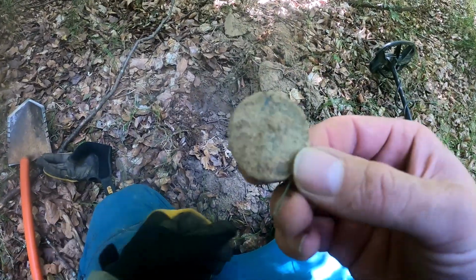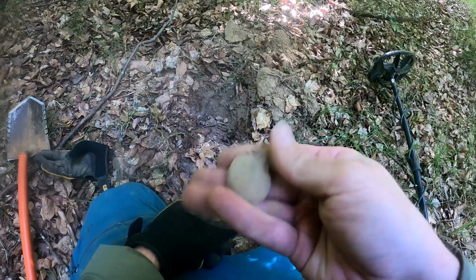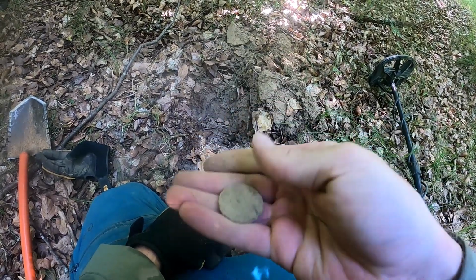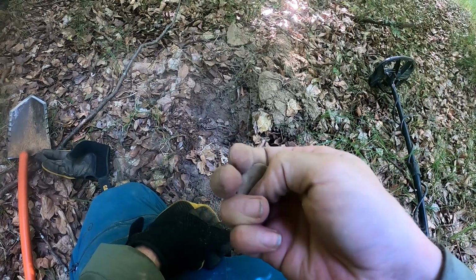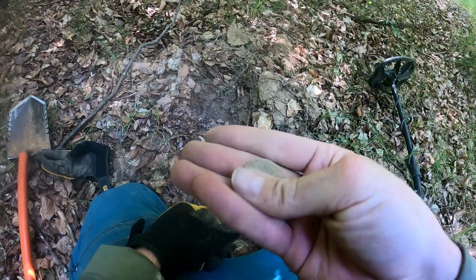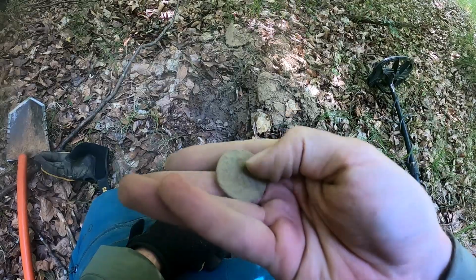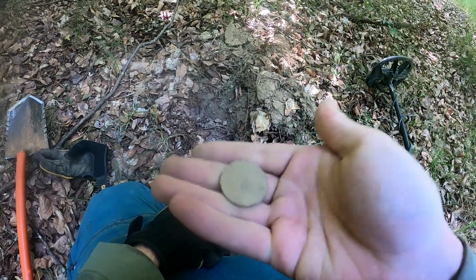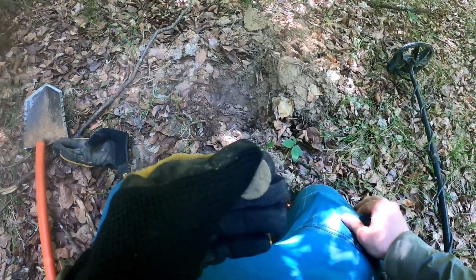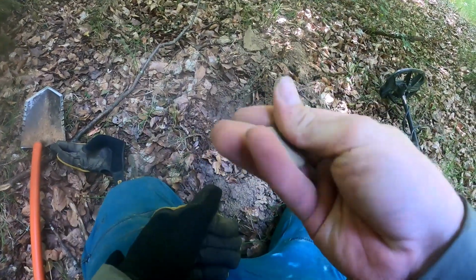Well, it's a coin of some kind. I think I have to take a look at that later on. Well, there is detail on it. Yeah, I don't think I can do a good job with that. Actually, it doesn't seem like I have my brush with me.